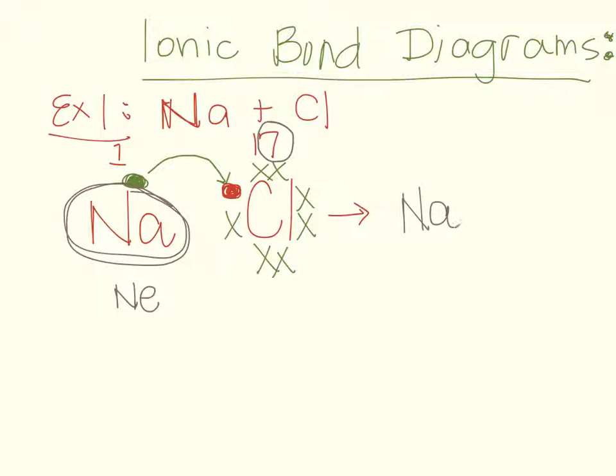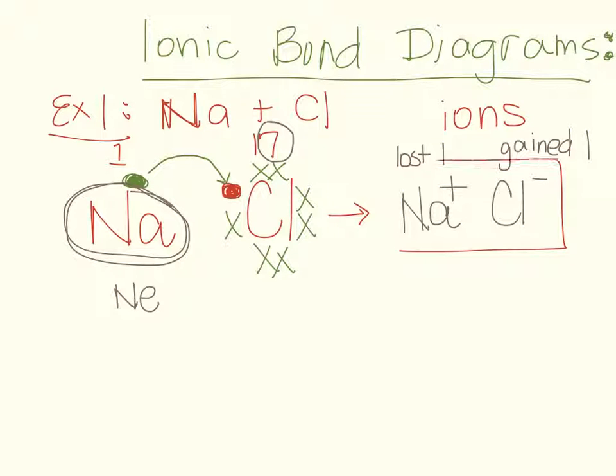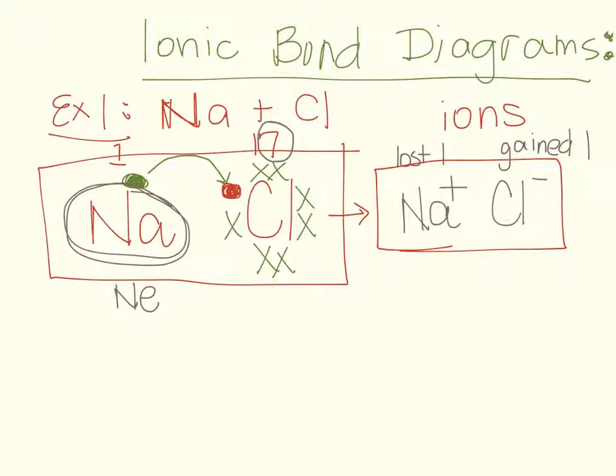Sodium lost an electron and becomes positive, so that means lost one. Chlorine gained an electron, so we put a negative sign. That means gained 1. This step is called the ions. We're representing the ions, so I want to see this step. So our drawing is step 1. Our ions, which is the hardest part, is step 2.